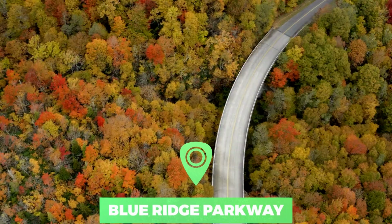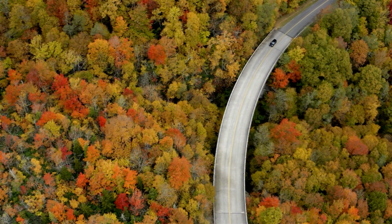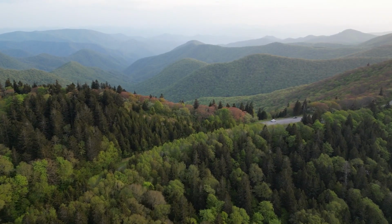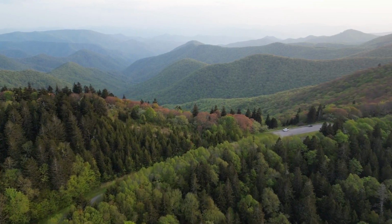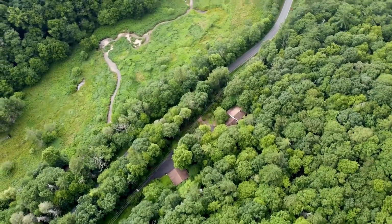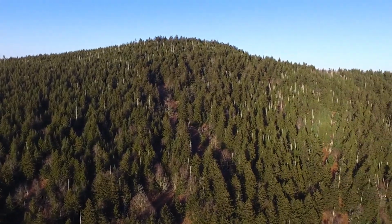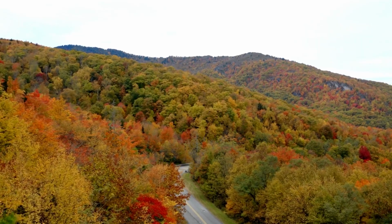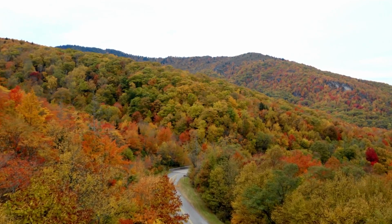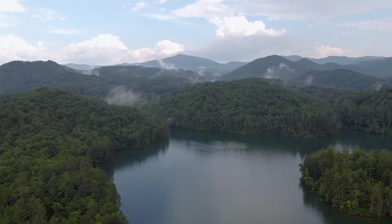Number 3, Blue Ridge Parkway. Blue Ridge Parkway is often called America's favorite drive for a good reason. It was designed by Stanley Abbott, a renowned landscape architect, to create a drive about the journey even more than the destination. Stretching 469 miles from North Carolina's Great Smoky Mountains National Park to Virginia's Shenandoah National Park, it's one of the most beautiful places in the country. The landscape of the Blue Ridge Mountains kicks you off on your journey through the endless expanse of panoramic scenery at every turn.